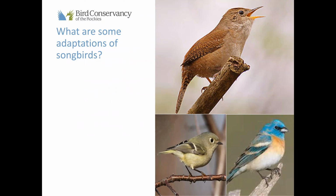So let's think about some adaptations that are specific to songbirds. You can push pause here and write down, think, or discuss any adaptations or qualities that make songbirds different than other birds. So songbirds, just like their name entails, have a vocal organ that allows them to sing. And that's why they sing those beautiful songs here in spring. Have you ever heard a bird singing? Maybe think about why birds sing songs.